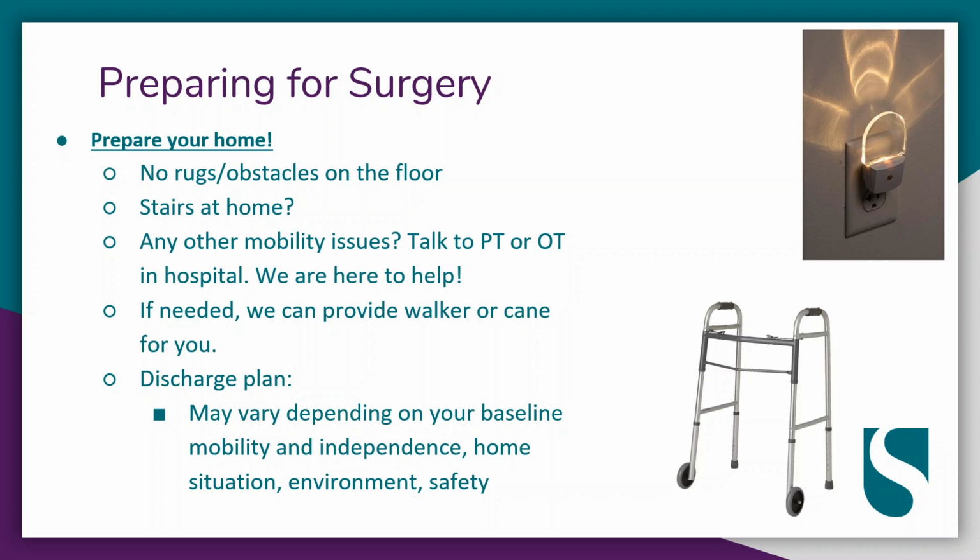Some of the things that you can do to prepare your home before your surgery, mostly for home safety, we recommend that you pull up any scatter rugs or runners or anything like that, or clutter that may block or cause any problems with your mobility from point A to point B. You will require some sort of assistive device initially, so you want to make sure you do have room for that as well.